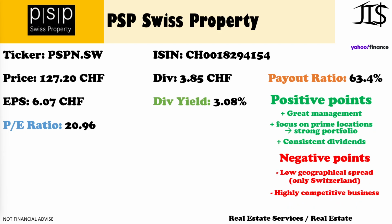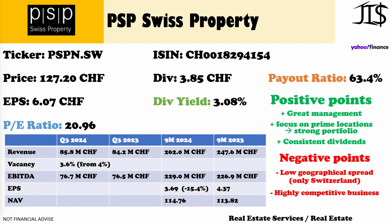PSP Swiss Property, one of the best firms. That one is also up a little bit compared to the previous time that I talked about PSP Swiss Property. So there are only 3 stocks actually up compared to the previous time that I talked about all 20 stocks. So there you have more numbers than on a lot of other reports. So that's really great from PSP Swiss Property. So in the third quarter of 2024, the revenue was up to 85.8 million Swiss francs compared to 84.2 million Swiss francs in the third quarter of 2023.